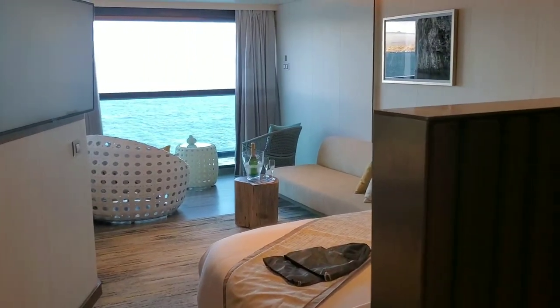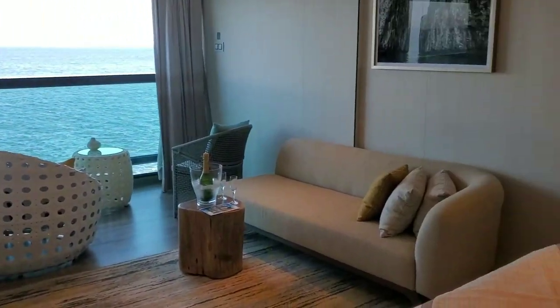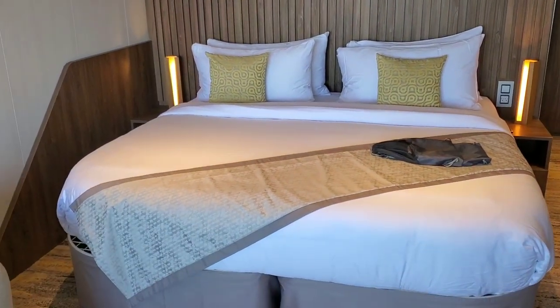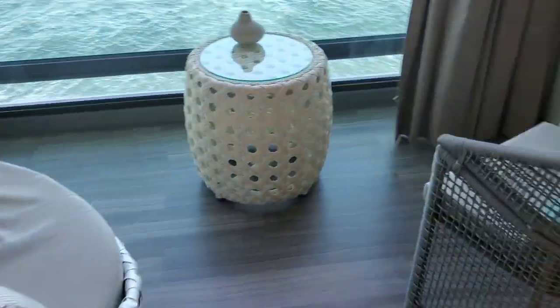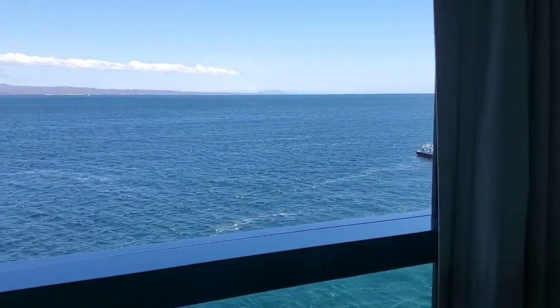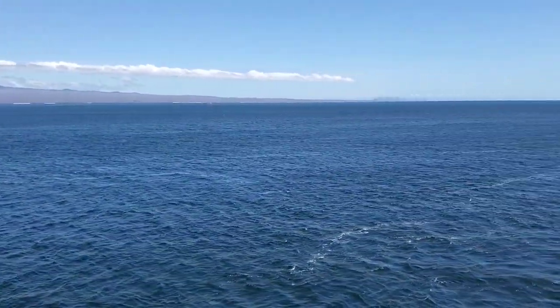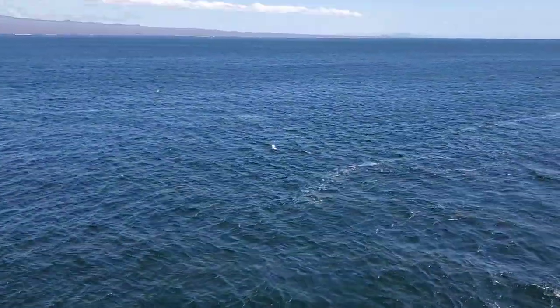This is the unboxing of room 624 on the Celebrity Flora. Big old bed, little couch, some cool sitting chairs, and then the already open window. The view of the island right out the window. No sense of motion whatsoever. Of course, there's no swells out there, just these little waves.